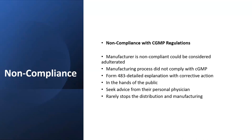Instead, patients are advised to seek advice from their personal physician on whether they should change their medication or stop the medication entirely. The FDA action will rarely stop the distribution or manufacturing of a drug unless the drug is contaminated or unsafe for human consumption. The action taken depends on the drug and the nature of the violations.